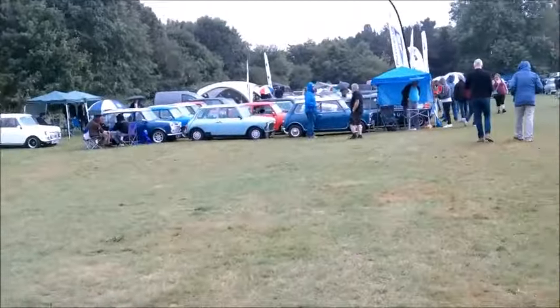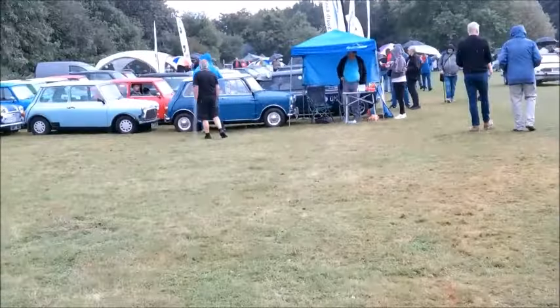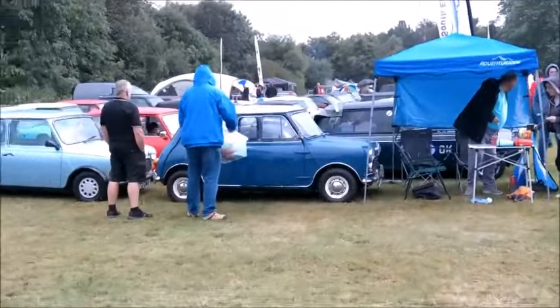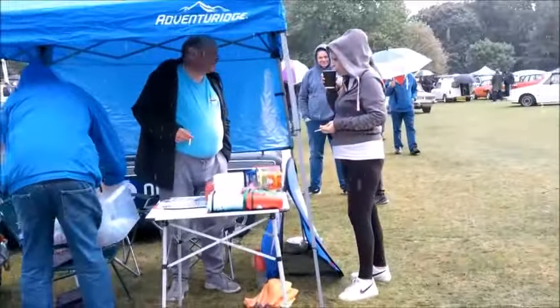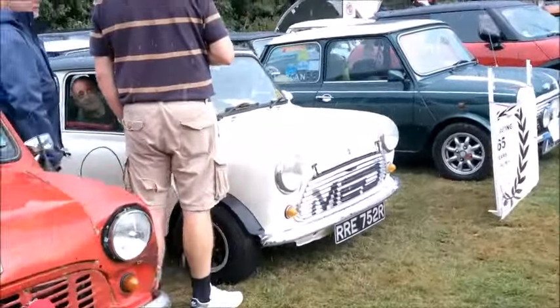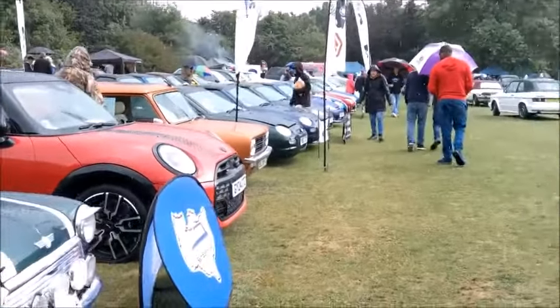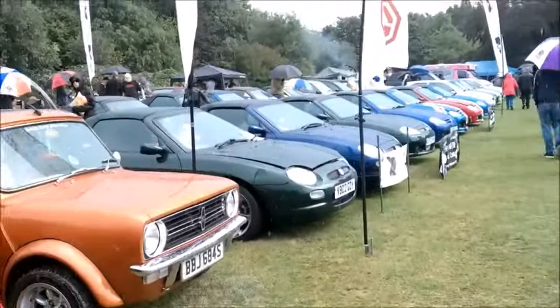It's still raining here. Eases off and then it starts raining again. I think I'm going to have to say goodbye from here. A very short shambolic shuffle around at the Aylesford car event here today on the 8th of September. Very rainy day. Not so clever. I mean, a lot of people are leaving already because of the weather, so can't blame them.